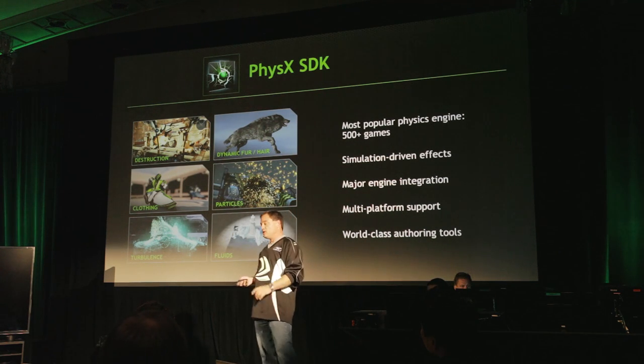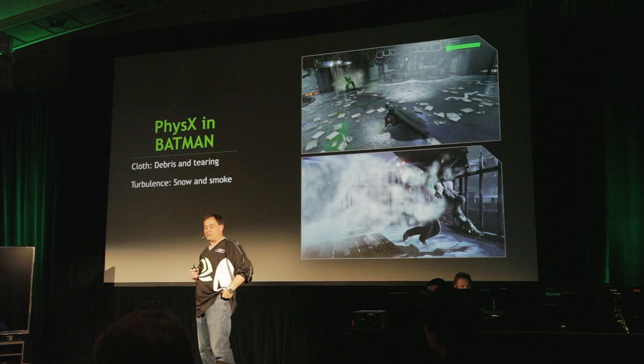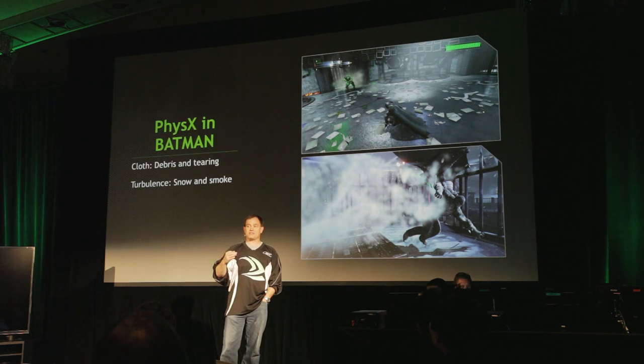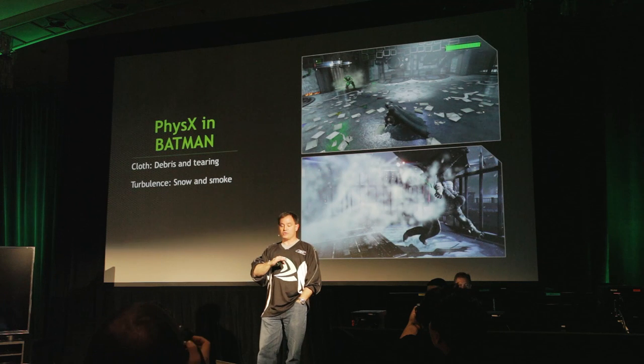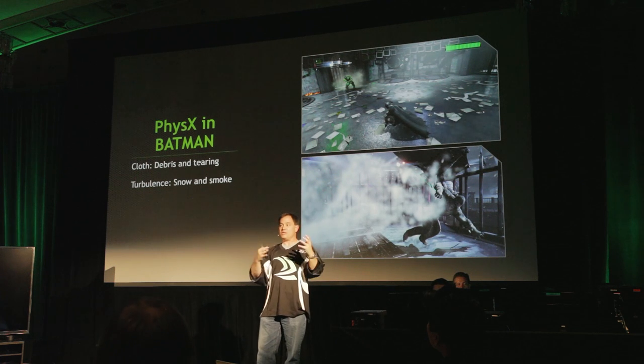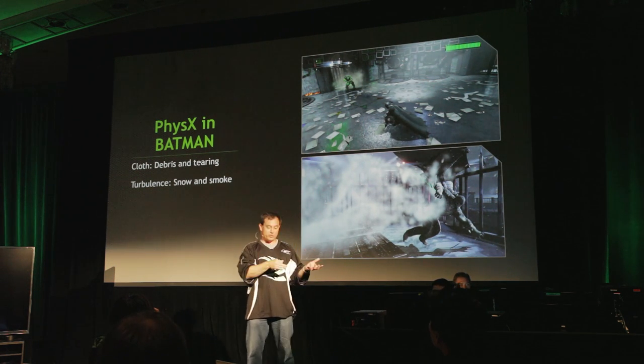We're going to show you a little example of that, which is some of the PhysX effects that you're going to see later today with Batman. We're going to show you how some of those are authored. So what we're going to show you is doing some turbulence authoring right inside of Unreal Engine, right inside of the editor. And this shows you how integrated PhysX is in the authoring pipeline for game developers. So let's go ahead and switch over to Jem's demo here.